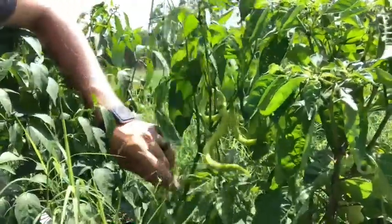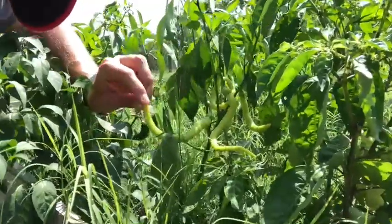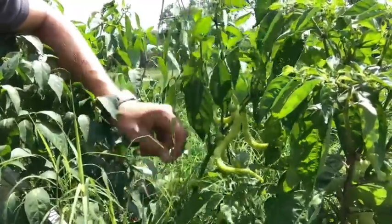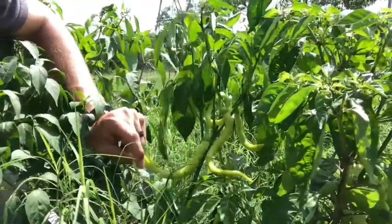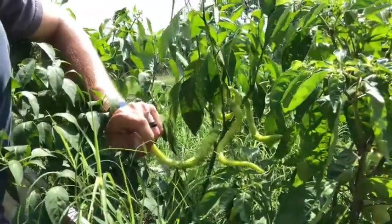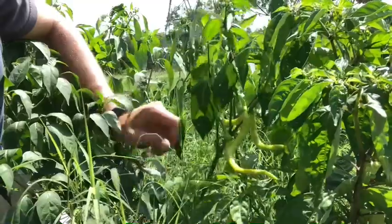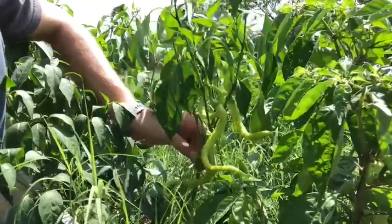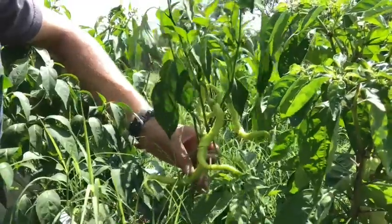these will get really long. And the way you know they're ready is they'll turn red. So once they turn red, they're ready to roll. But we've had ones that got almost 12 inches long. So these will continue to grow. The plant's not huge yet, but hopefully it keeps growing and is able to support these.